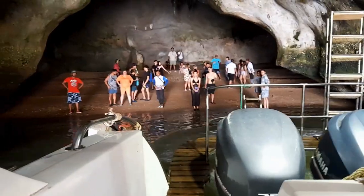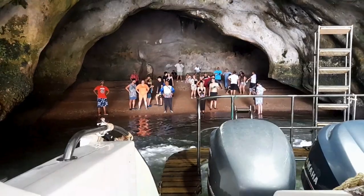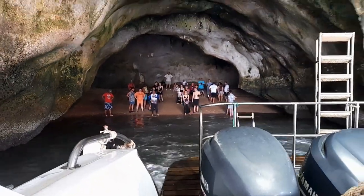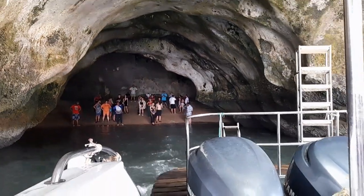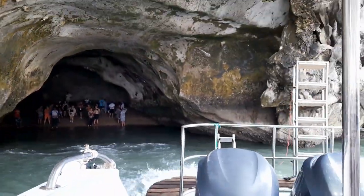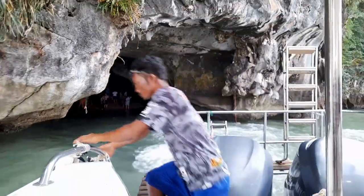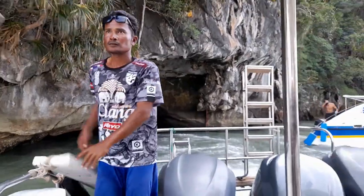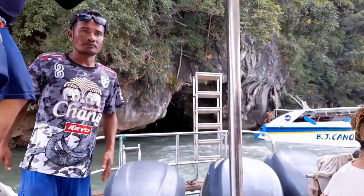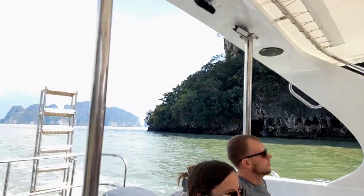There was some very skilled driving to get that boat out of the cave again. Now off to Naka Island for a cool down swim.